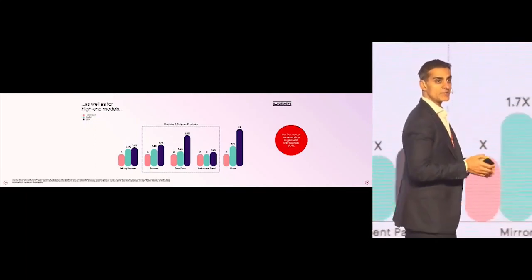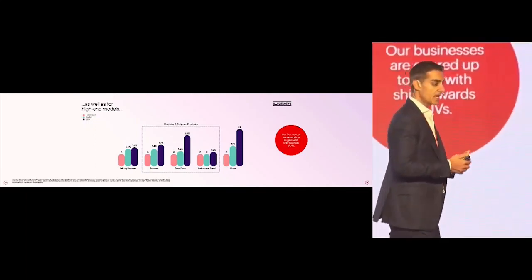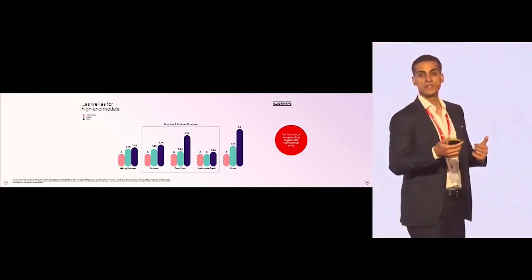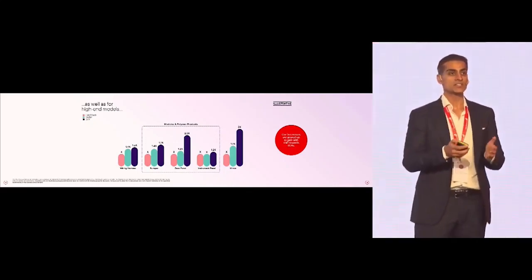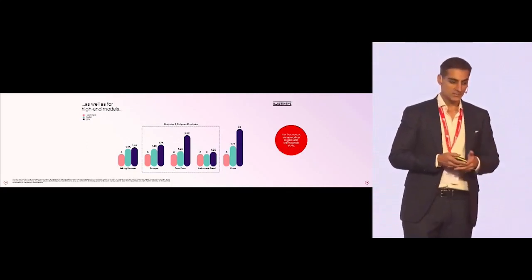So, to summarize, as the premiumization is happening, as the customization is happening, as the shift is going towards the premium vehicles, we believe that our products are going to significantly increase in content and value as this shift really happens.